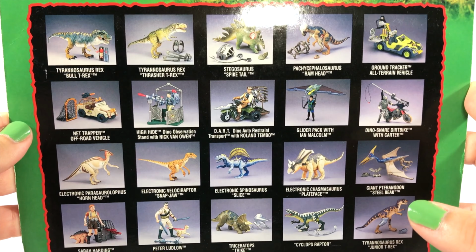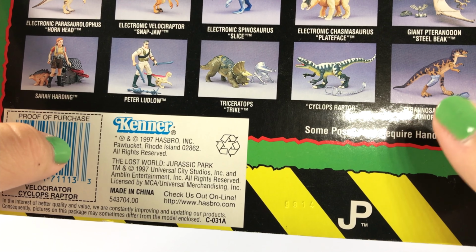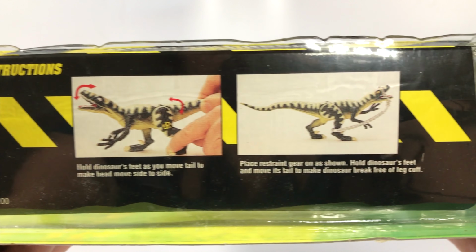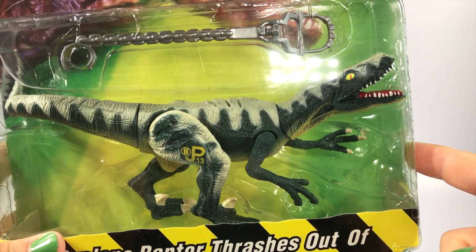And Kenner, JP, and check us out online, Hasbro.com. Interesting how the Lost World website is gone. It was on the packaging of Dr. Malcolm, if you recall, but now it's gone from here. And down here at the bottom, it shows you how to activate the action feature. Okay, so now let's go ahead and take a look at the Cyclops Raptor out of the packaging.